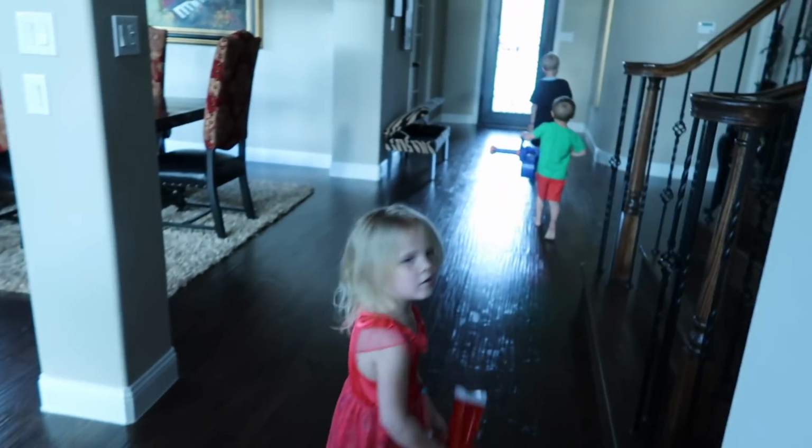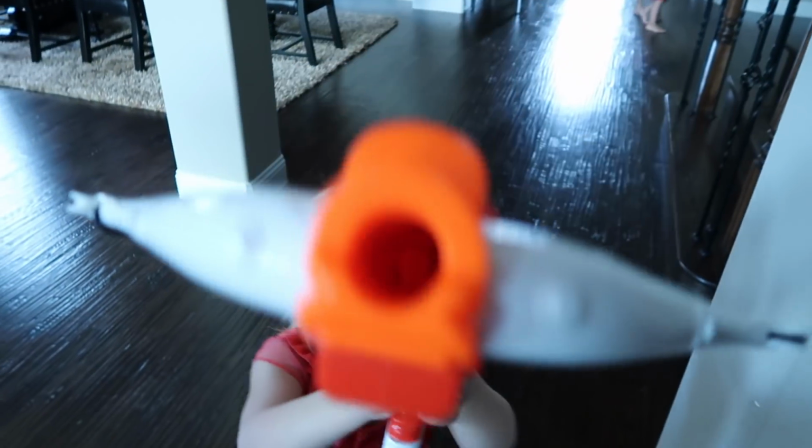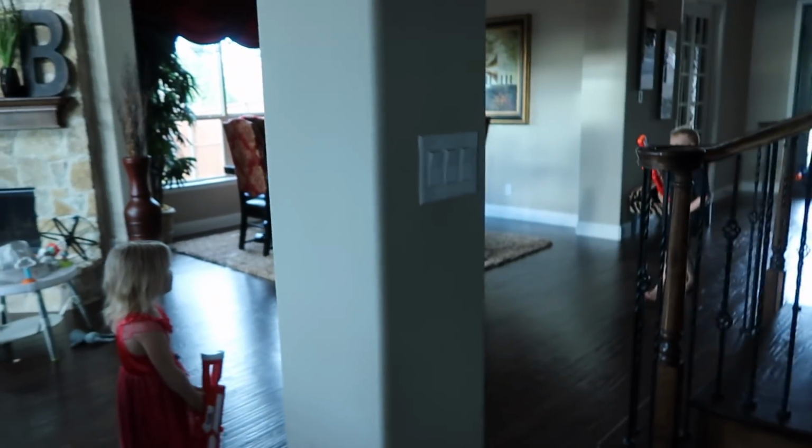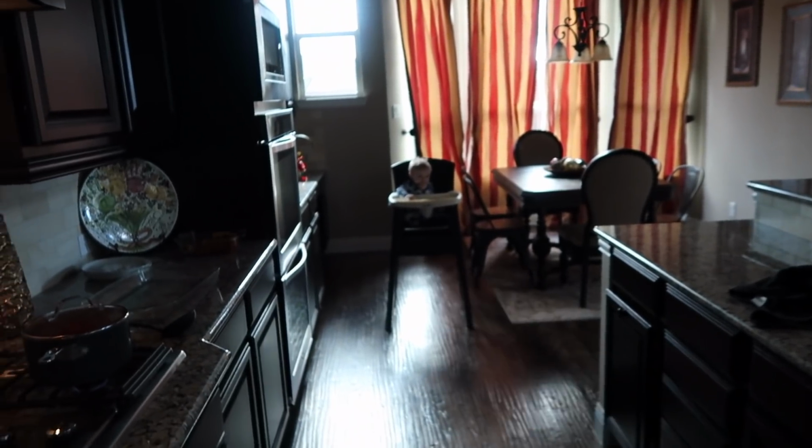And while I cook, this is what the kids are doing. What are you doing? Playing Nerf guns? They're having Nerf gun wars. So it's never a dull moment. They kind of play over here while I'm cooking. Lincoln's always in the kitchen with me. And nine times out of 10 when I'm cooking, Louis is working.